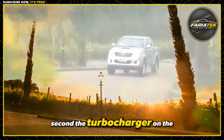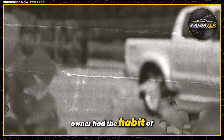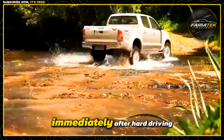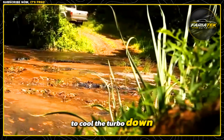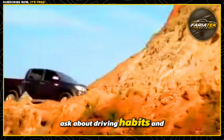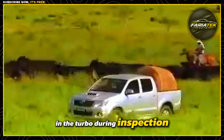Second, the turbocharger on the 3-liter diesel can develop issues if the previous owner had the habit of shutting the engine off immediately after hard driving, instead of letting it idle for a minute to cool the turbo down. Ask about driving habits, and if possible, check for any shaft play in the turbo during inspection.